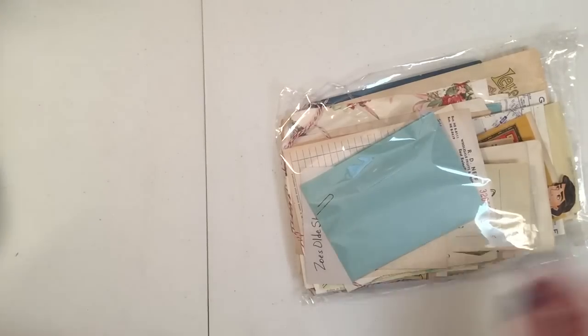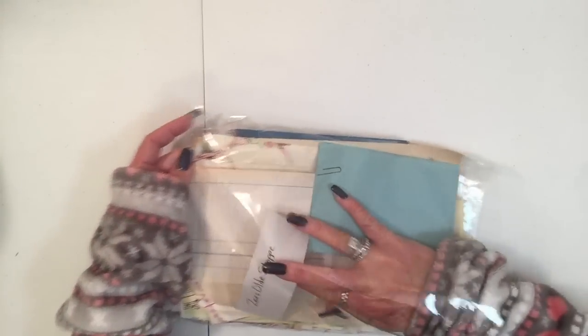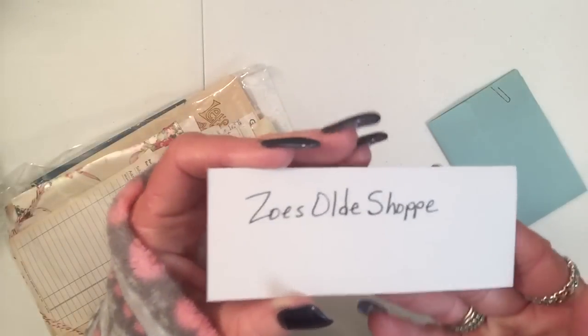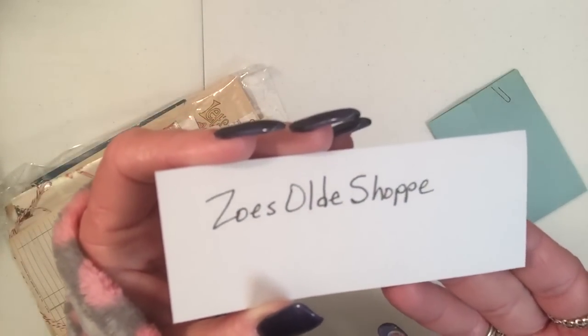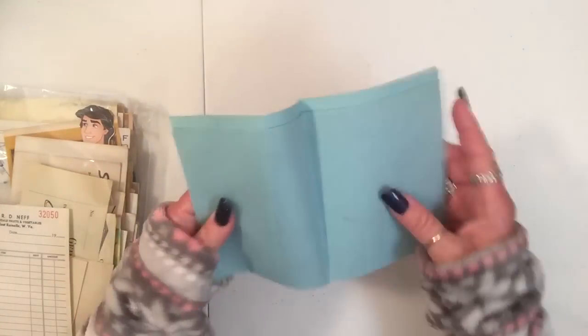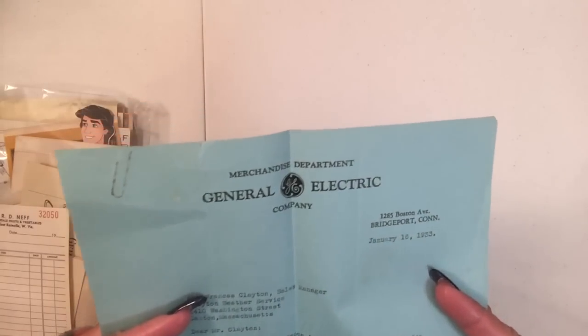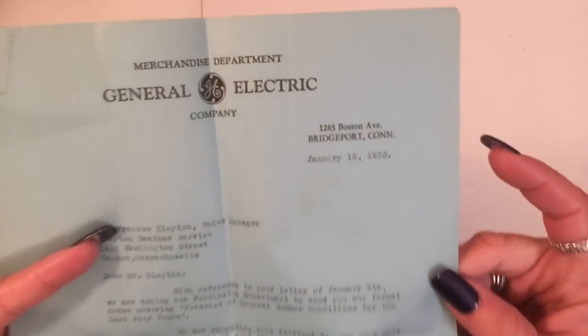And I lost my sack from it. This is a bunch of stuff. And I've bought from this place before too. It's called this. That's the name of the shop on Etsy. And she has some really, really neat stuff. This is a letter from General Electric, and it's dated 1933.